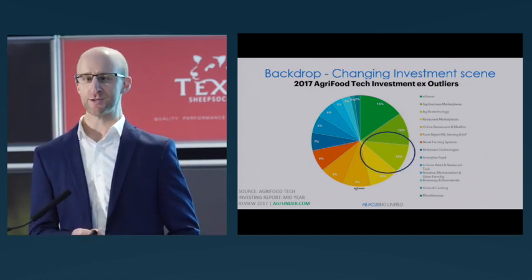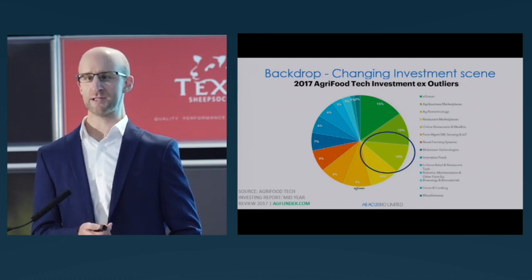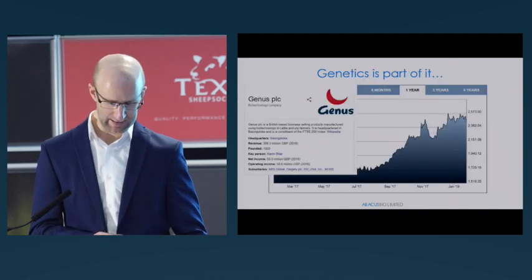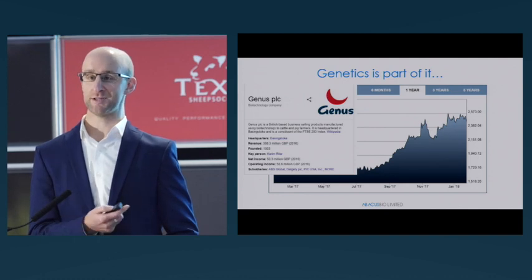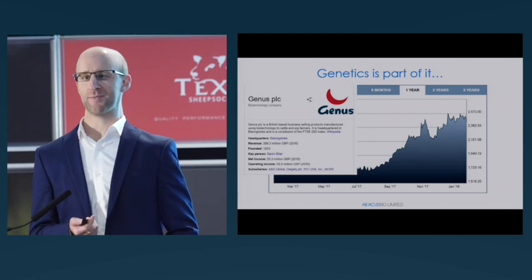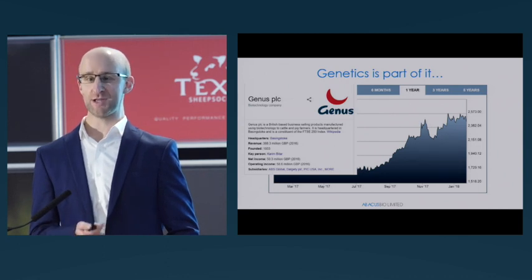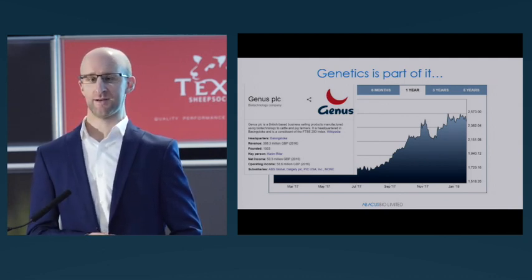So ag biotechnology is part of that. There's a slice of that pie that represents investment in things directly that we're involved in this room. So genetic improvement, genomic technology, and things like that. This is an example of the share price of Genus, which is a listed genetics company, and you can see it's gone through the roof, representing an interest in the value of technology associated with genetics.